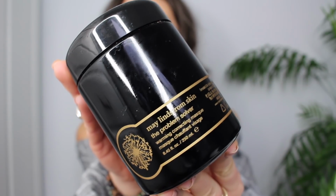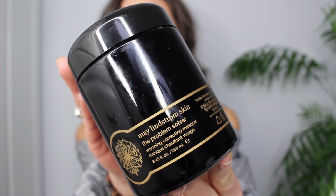Okay, oh, I did have more skincare that I forgot about. This stuff always makes me happy. So this is the Problem Solver by Lindstrom Skin. This is one of those products to splurge for. I'll keep it real with you guys. I tell you guys when you don't need to splurge for things.